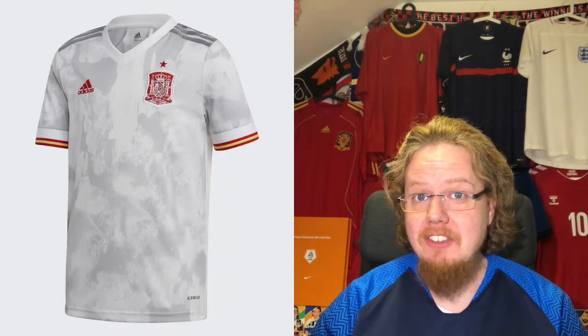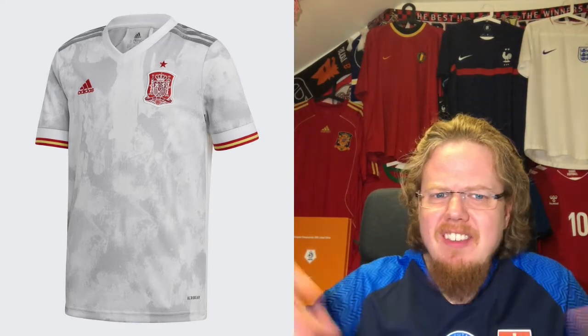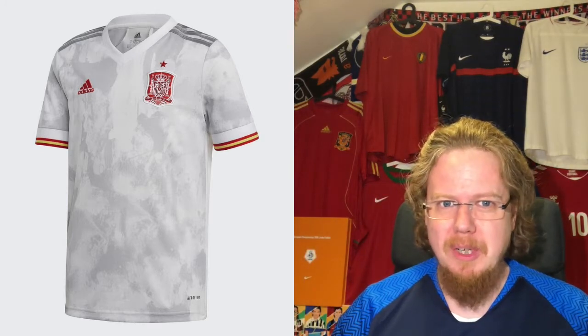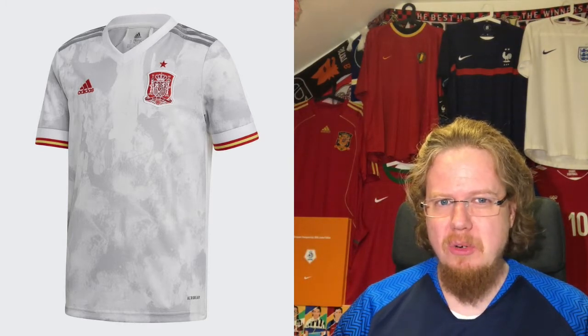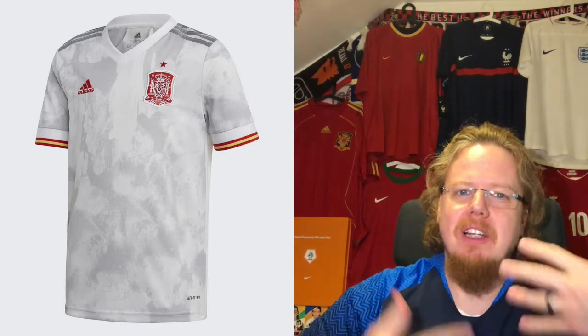The away jersey actually takes a little bit of the idea that I just had. We have flag trim on the sleeves, which instantly makes this a better jersey. However, I'm still wondering about the colors. Why do we have gray? It's La Furia Roja, and not the silvery gray. You know, I know it's all Adidas, blah, blah, blah.